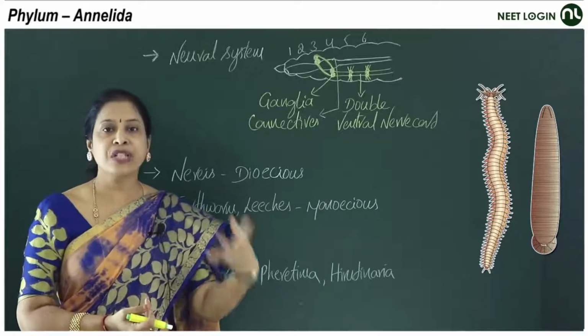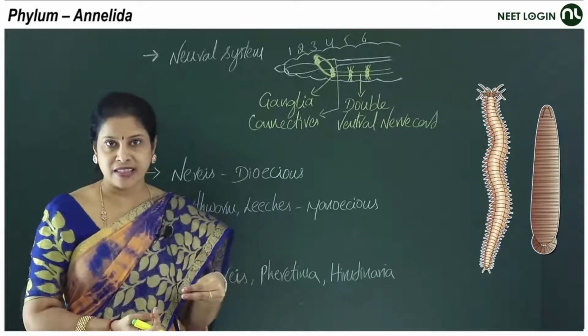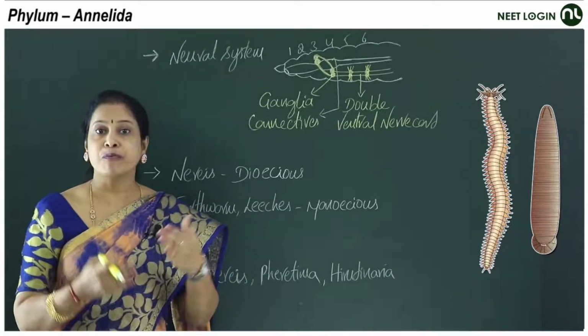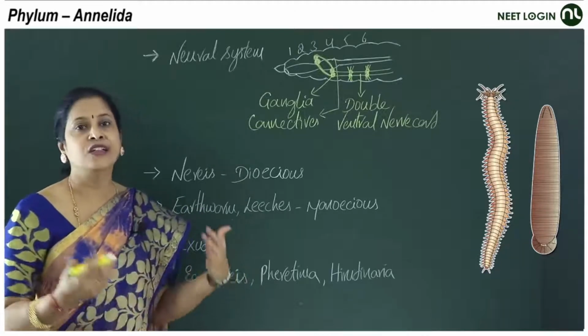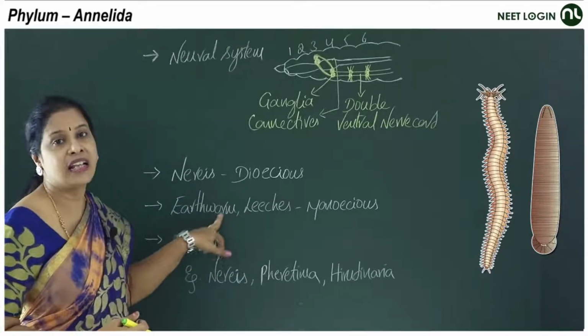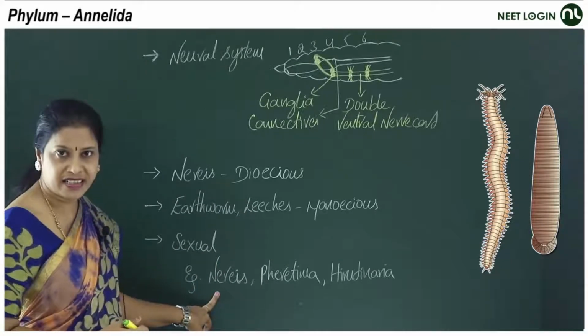It is one of the previous NEET questions, asking among which of the following organisms the development doesn't pass through the larval stage. Means no larva is seen in their development. Among that, earthworm is the answer, in which the development doesn't possess a larval stage. It's direct. An example, Nereis.